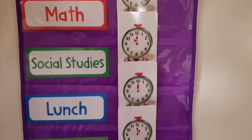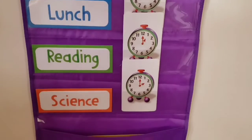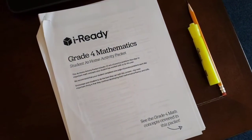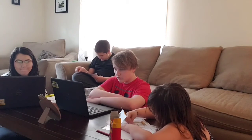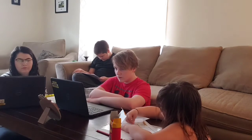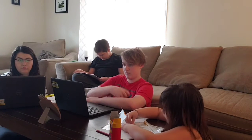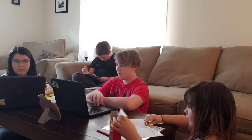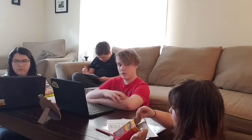This is our visual schedule. Math is our first subject of the day. Colin and Kobe both use their laptops for their math assignments. This is the time each morning that I take the time to pull up all of Kobe's assignments that we're going to need to easily access throughout the day to make things a little bit easier on us.